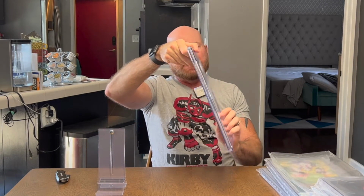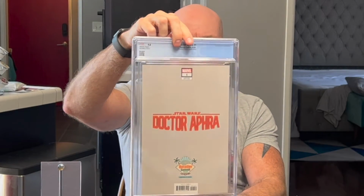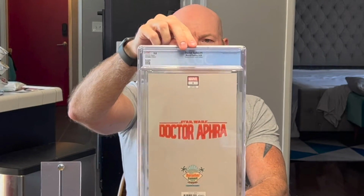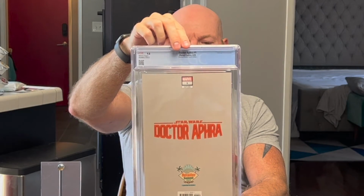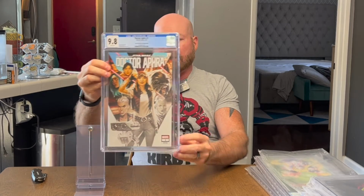And this is probably the last book that we're going to be selling in the live sale. It is Dr. Aphra, number 1, 9.8 white pages. But this is the Diamond Retailer Summit variant. If you are a retailer and you went to the Diamond Retailer Summit, you got a copy of this. That's why it has that different back cover. It's got the white logo instead of the regular color logo. And I will be selling this in a live sale coming up soon.